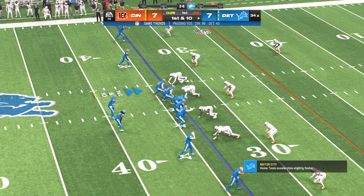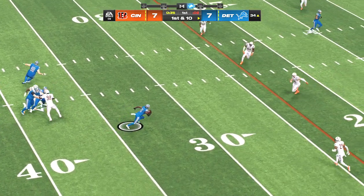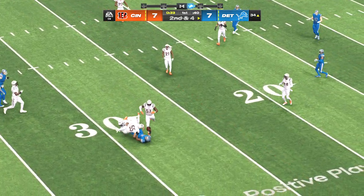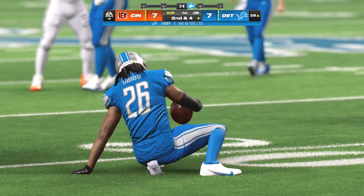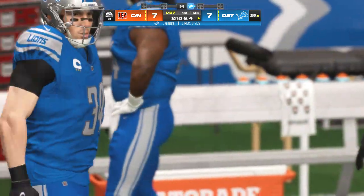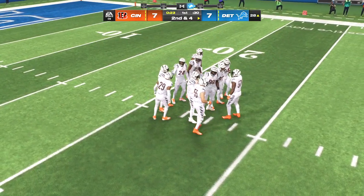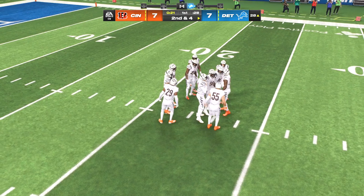Here's Goff. Finds Gibbs on the check down. It'll go down as a gain of 6, and that'll make it second down. And at his size, he's a smaller back. You can get him the football. He can kind of get lost, make someone miss. It's good for him. Yeah, it's great for him.